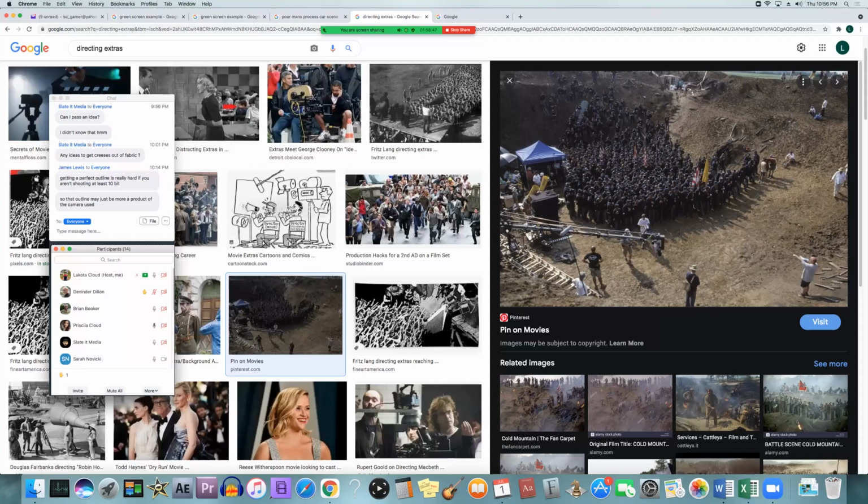And so whoever's over the extras needs to be watching out for all of that. The continuity person, the script supervisor, will also have to pay attention, but usually there's so much going on in those kinds of scenes that you need multiple eyes on it to make sure this extra isn't looking at the camera or things like that. Even in big productions, they get this messed up.